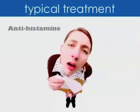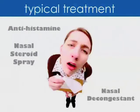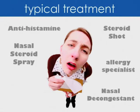Typical therapy for this would be antihistamines, nasal decongestant, nasal steroid sprays, or a steroid shot. At this point, have you treated the allergy or the symptom? How do you know they're even allergic? You might forward them off to an allergy specialist, where as soon as that patient walks out the door, so does any additional revenue associated with that patient. You might even do all of these above.